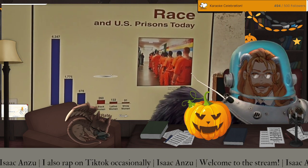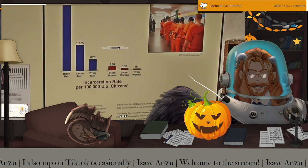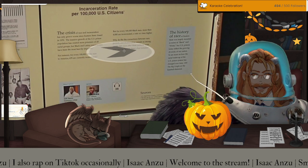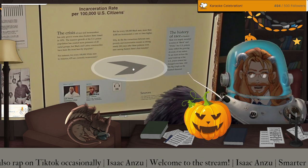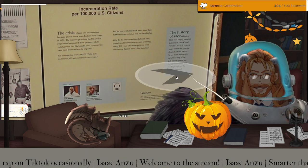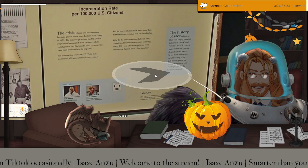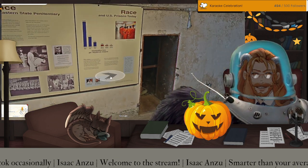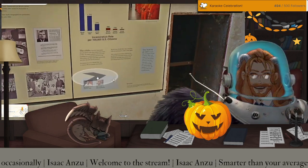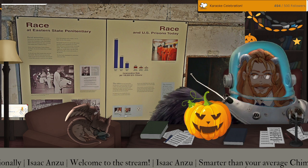I'm just gonna leave this up on screen for a little bit. The crisis of race and incarceration has only grown worse since Eastern State closed in 1970. One has to wonder.